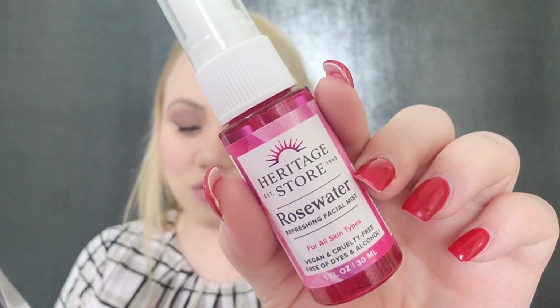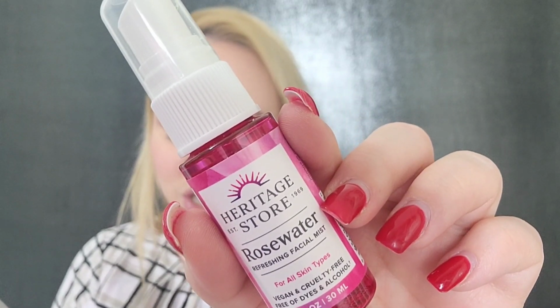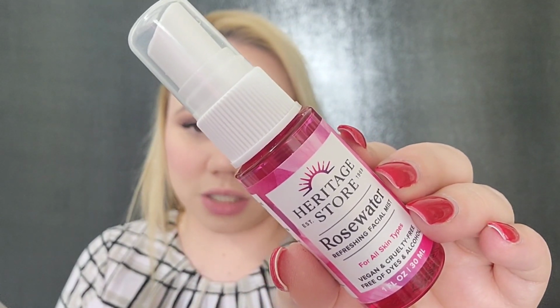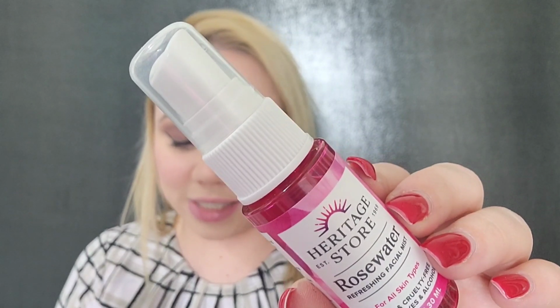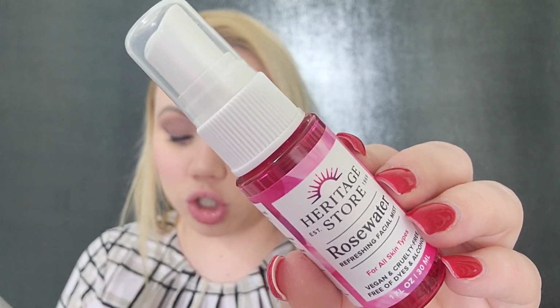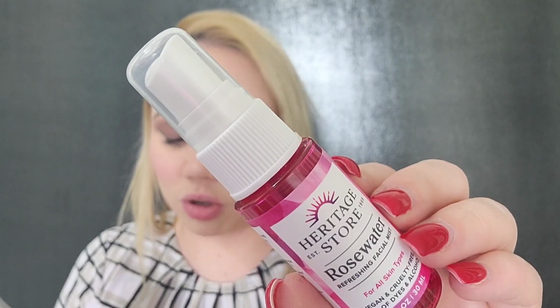Let me know. This is from Heritage Store, Rosewater Refreshing Facial Mist. It's 1 ounce. I love that it's refillable. I love these little spray bottles. The full size is 8 ounces, and that would retail for $10.69.